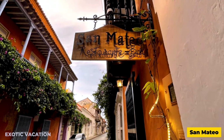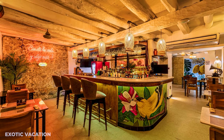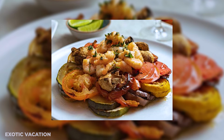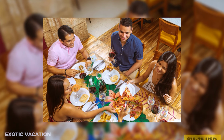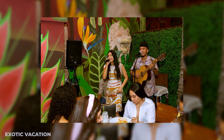Next on the list is San Mateo, a charming restaurant set in a beautiful old building that offers a mix of Italian and Caribbean flavors. The menu is extensive, and whether you're craving pizza, pasta, steak, or seafood, you'll find it here. Prices range from 15 to 25 USD for main courses, and if you stick around a bit later, you'll be treated to live music, adding an extra layer of magic to your dining experience.